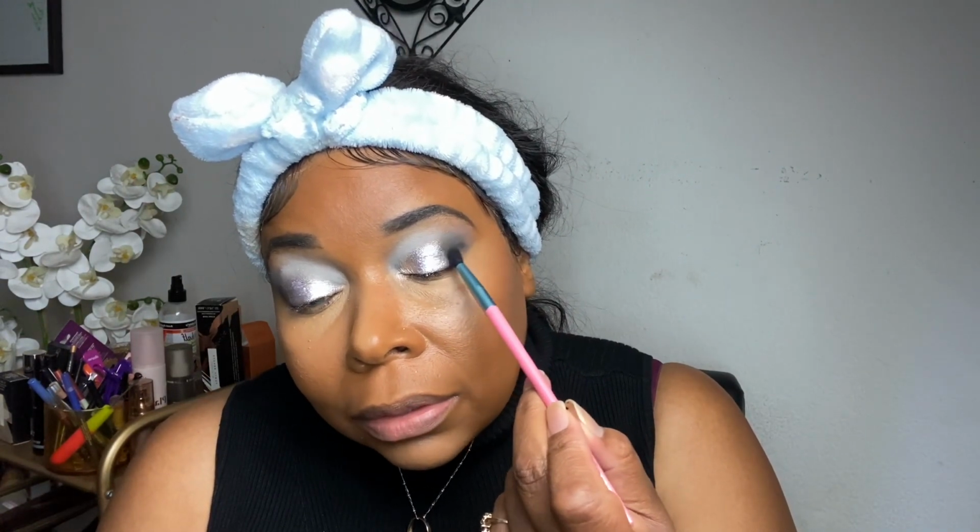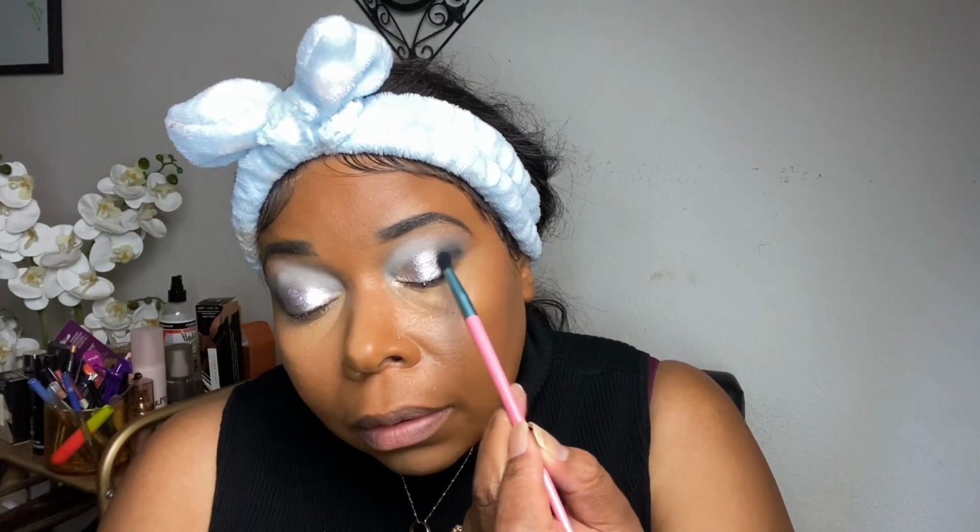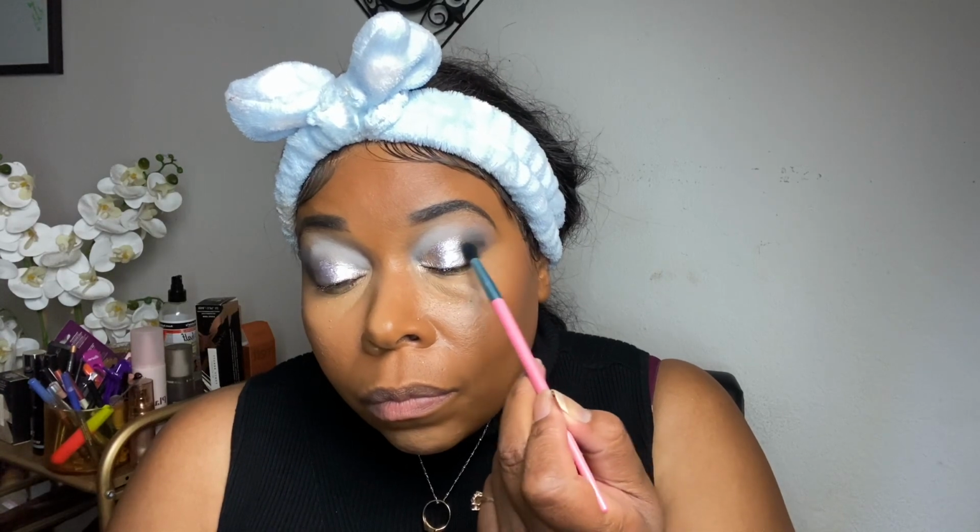And don't get me wrong, I love a black shade, but since I'm going for this grayish look, I want the gray that I used in the beginning to still kind of show up. I like that it's a softer black because the gray can still shine through. I like that. That deepened up cool. And then, I guess I could have blended that out a little bit more.